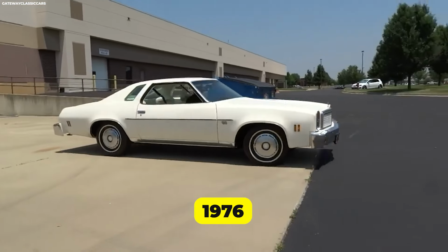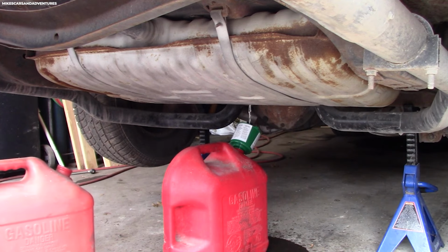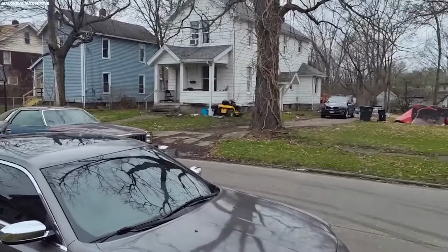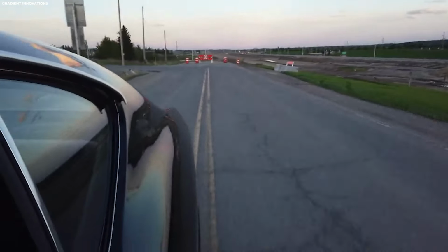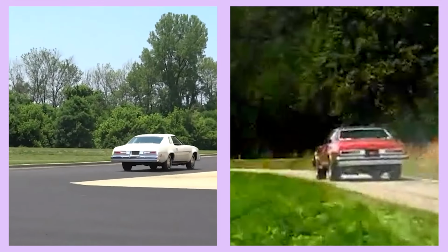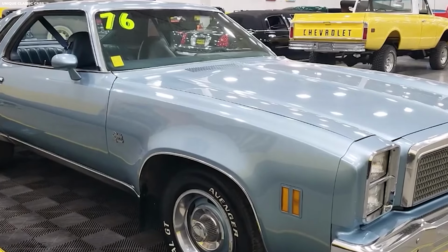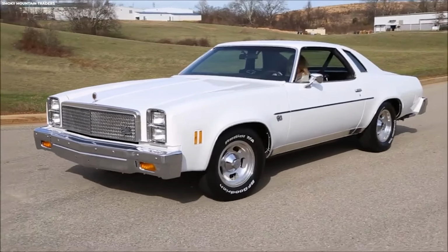By 1976, Chevrolet had gutted the Chevelle's performance identity in the name of fuel economy and emissions compliance. As a result, the car had the looks: long hood, aggressive stance, sporty trim, but not the muscle to back it up. Performance figures reflected the disappointment. 0 to 60 miles per hour times often stretched into the 13 to 15-second range, making the Malibu slower than some compact imports of the time. Quarter-mile times were equally embarrassing, turning what had been a drag strip hero into a rolling cruiser with no bite.